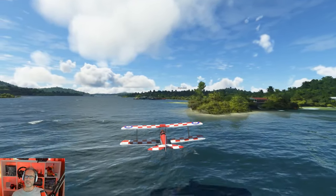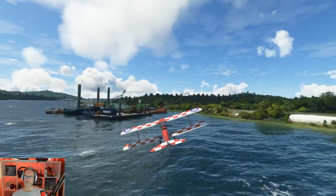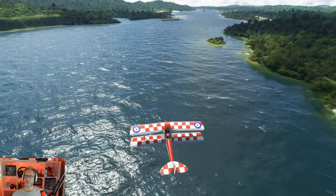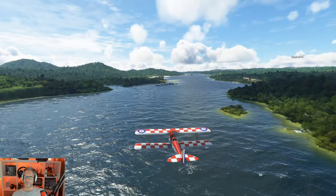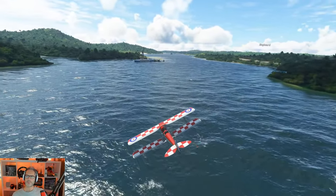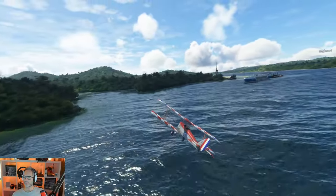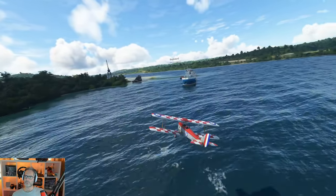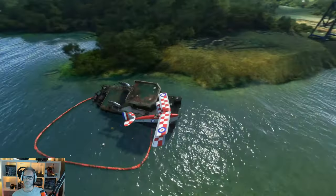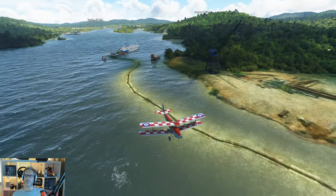What's been happening, Brett? I'm gonna go look at this sunken ship again. Massive cranes. The dredging. Nice shot of the crane.